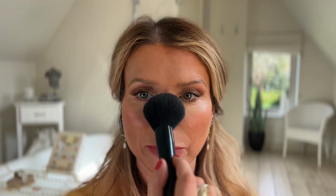And I like to tidy up underneath my contour just to keep a little bit of definition between the shadow of my cheekbone and then my jaw. Let's give my nose a powder as well. So there's my contour done. I've powdered, I've got my base on.